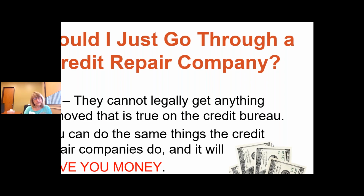A lot of the credit repair companies, do your research on that to make sure that they're reputable and they can achieve results. But also remember this, legally, financial institutions cannot remove accurate information. So always keep that in mind. If it is a legitimate discrepancy, by all means pursue it by all means possible to straighten out your credit.